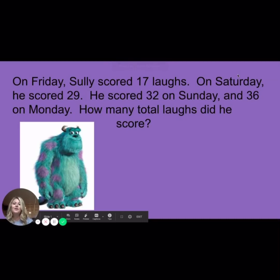Here we go. On Friday, Sully scored 17 laughs. On Saturday, he scored 29. He scored 32 on Sunday and 36 on Monday. How many total laughs did he score?